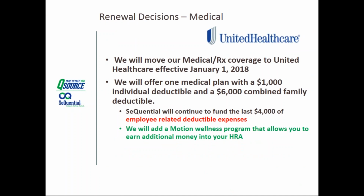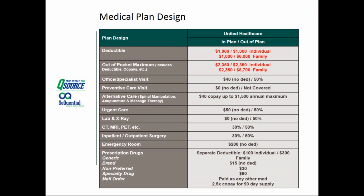Now, as we look at our medical, this year we are really excited to announce that we are partnering with United Healthcare. There are a lot of great add-ons and enhancements to our wellness programs here at SeQuential that United Healthcare is able to bring to the table, which is going to help reduce the cost of your coverage and offer you a lot of opportunity for some reimbursements throughout the calendar year as long as you participate in those programs, and we'll cover that in just a moment. First, I want to go over the plan design.